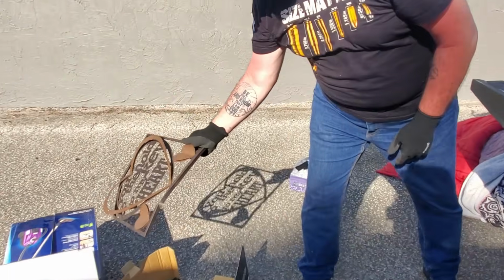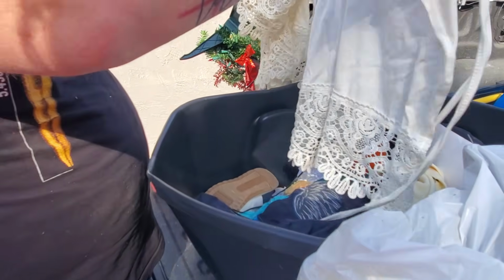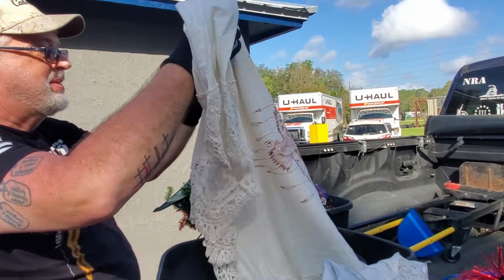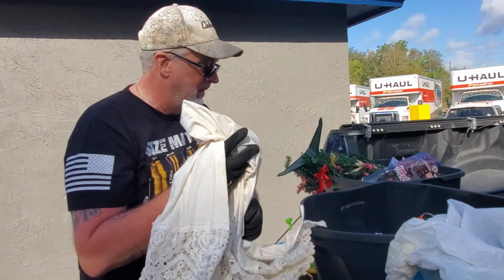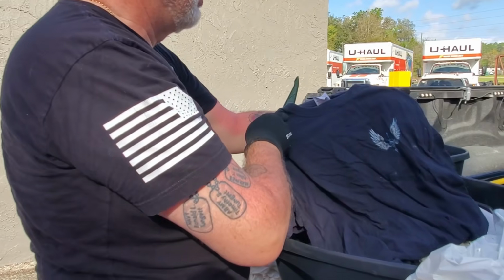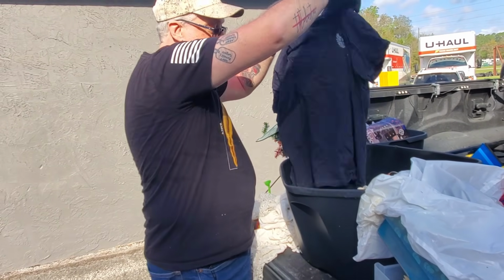All right, see what else we got in here. Apron? No. It's pants right there. I don't know. It's a shirt. You're just holding it wrong. It's garbage. It's got stains all over it. Oh, is this a Harley shirt? No, this is not a Harley shirt either. Fruit of the Loom. Just a shirt. Nothing fancy.